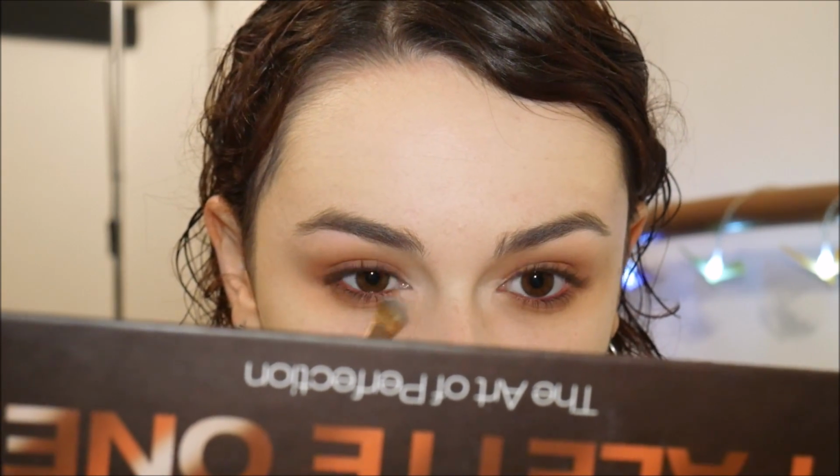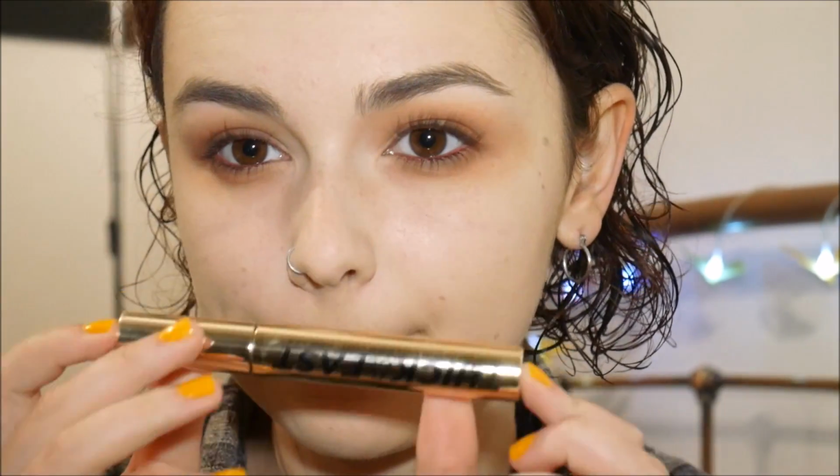and highlighting my brow bone and my inner corner a little bit. And this is again where the modern twist kind of comes in. This isn't really traditional grunge. And then I use the Soap & Glory Thick and Fast Lash High Definition Mascara off camera.